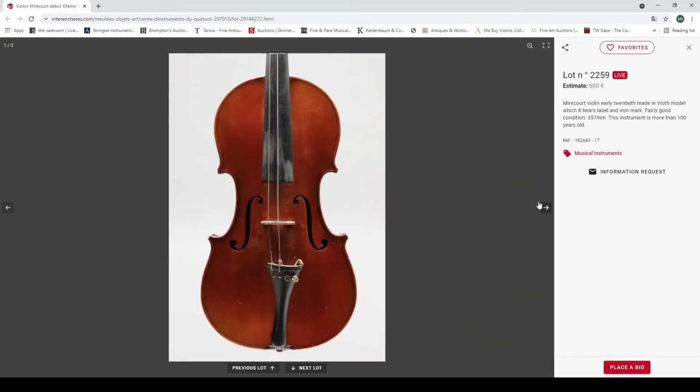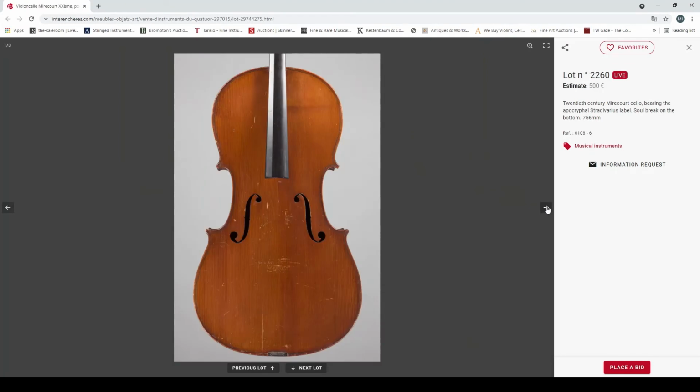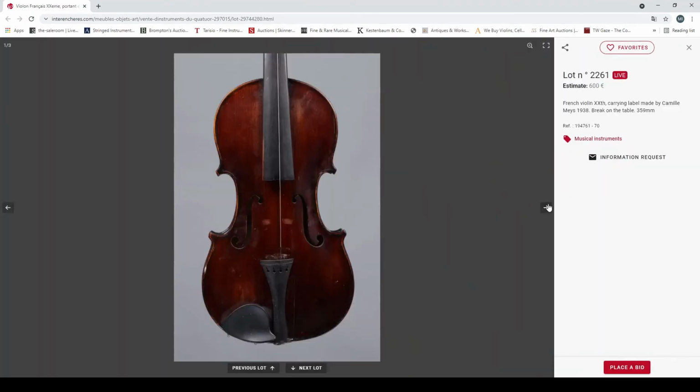Mirecourt violin, early 20th century. Viotti model, apparently. 20th century Mirecourt cello. French violin carrying the label of Camille Mays, 1938.